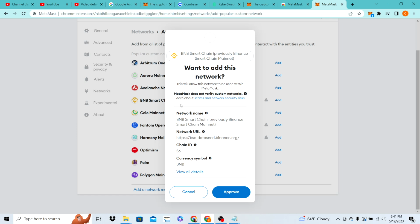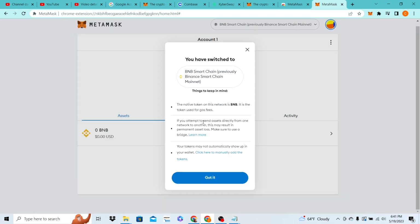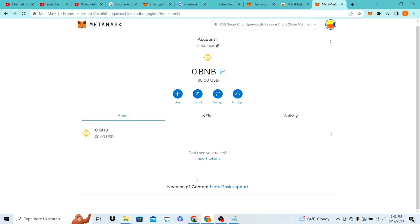Want to add this network? You can read all this if you want. MetaMask does not verify custom tokens. It's all standard stuff. Hit approve. Network added successfully. Now you can switch to it. You gotta switch to the Binance Smart Chain. I keep on calling it Binance because that's what I've known it as, BNB Smart Chain. But it's been known as Binance Smart Chain for the longest time, so I call it the Binance. It's the same thing. Hit got it.